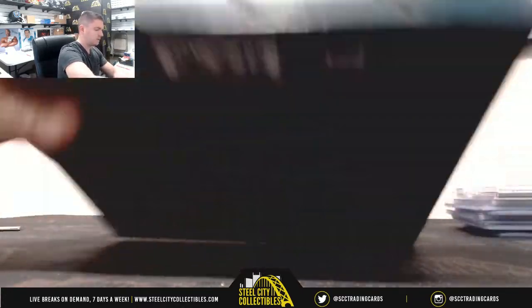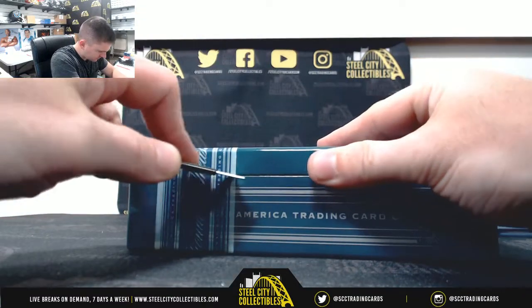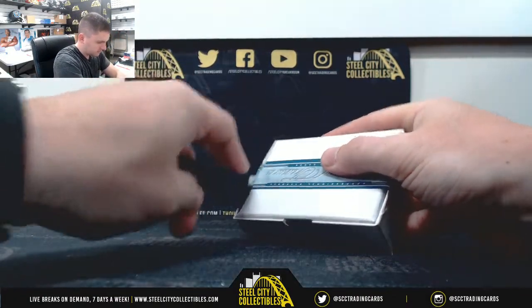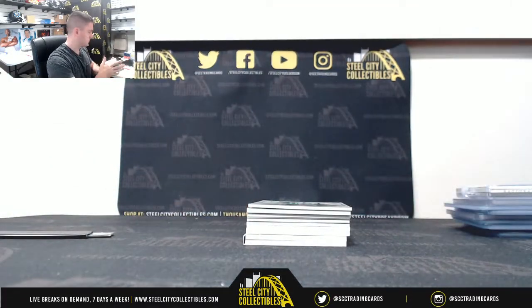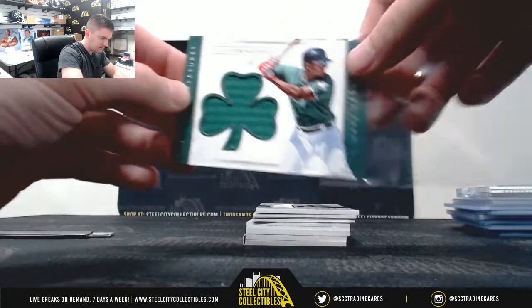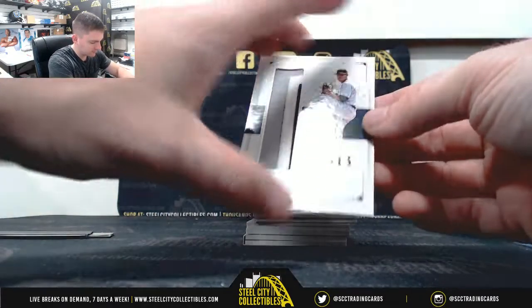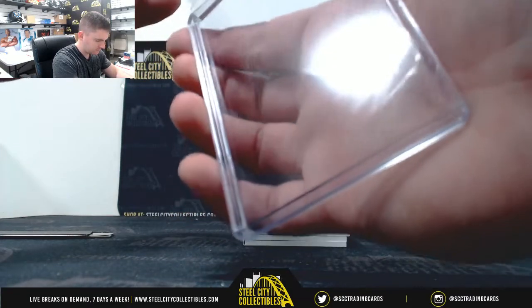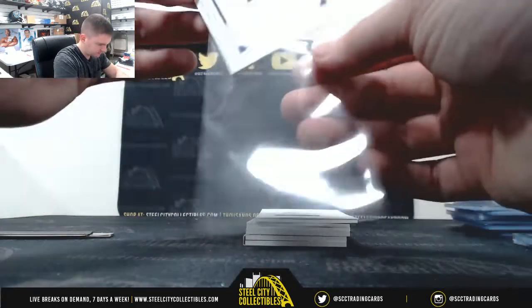Box number 4. Good luck. Xander Bogaerts, 83 of 96. Von Nova, 7 of 10. Nice three-color patch. Duke Snider, 7 of 99.